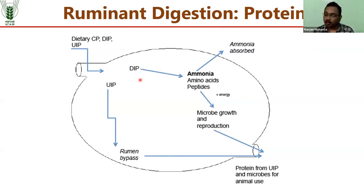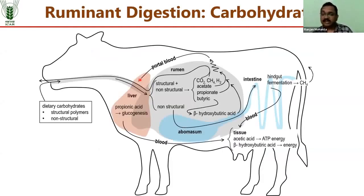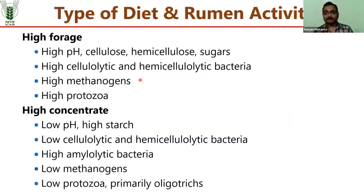Whenever we supply a good amount of highly degradable protein, we have to supply a good amount of carbohydrate and also sulfur and certain other minerals. Carbohydrates are degraded into VFAs like acetate, propionate, and butyrate. Many persons advocate not using fibers more. But if we do not give straw and some more fibrous tissue, then rumen fill will not be there, there may be distortion of the abomasum, and many problems will occur. So fibrous feed must accompany our concentrates.